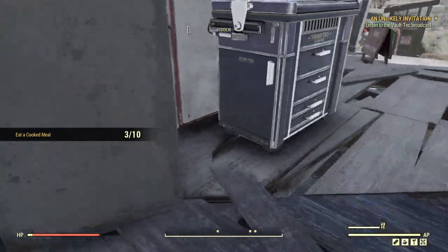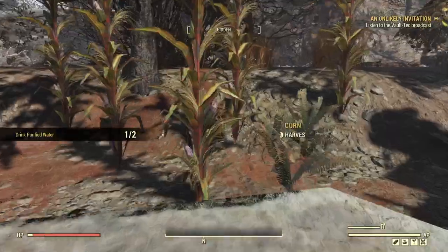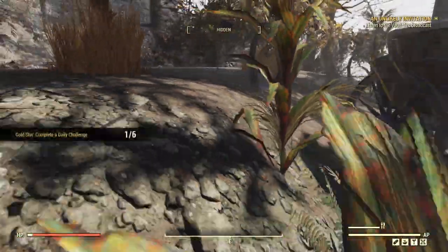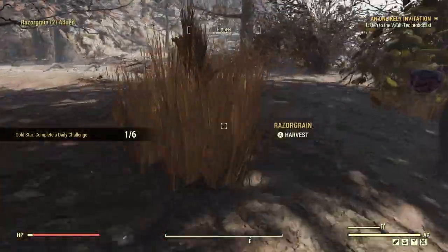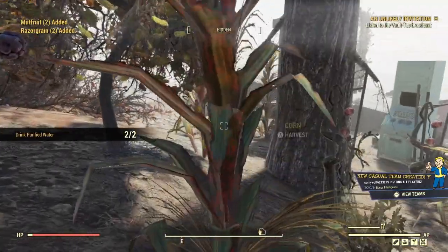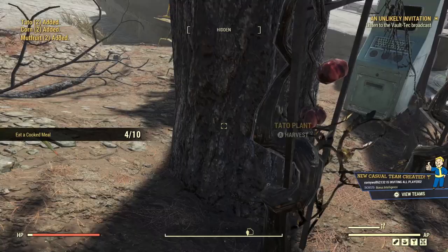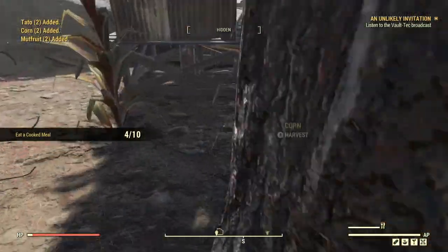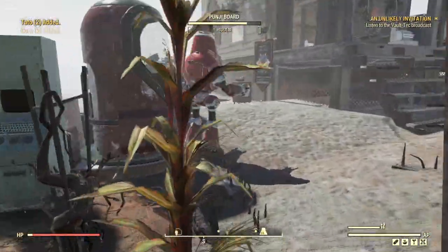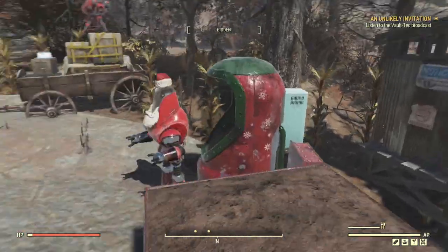Since it says cooked meal, that means it doesn't matter if it is vegetable or plant-based. So that means you can do things like this. Go through, pick up a bunch of food that's growing at your camp. And yes, I always put corn around my outhouses whenever I'm building.